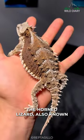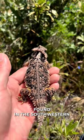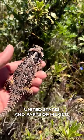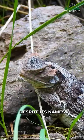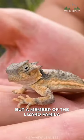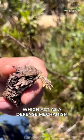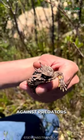The horned lizard, also known as the horned toad or horned frog, is a unique reptile found in the southwestern United States and parts of Mexico. Despite its names, it is neither a toad nor a frog, but a member of the lizard family. The horned lizard has a unique array of horns and spines, which act as a defense mechanism against predators.